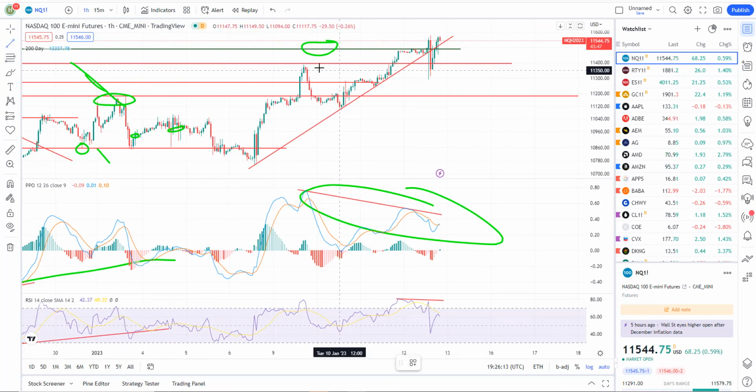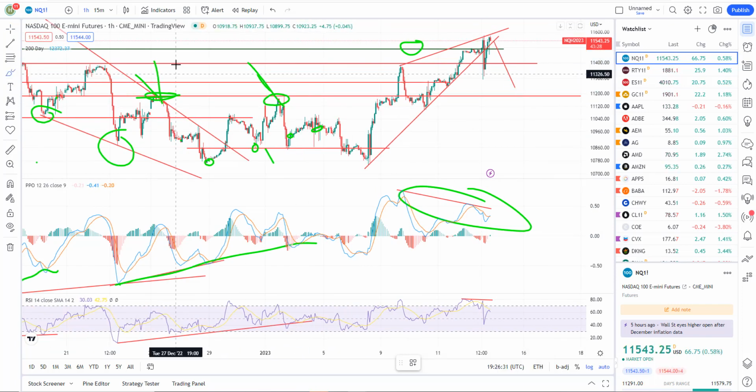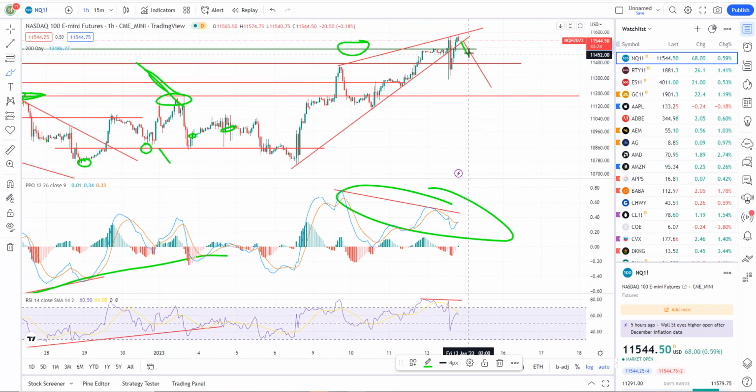And the projected wedge on this one is basically right here. We mark out the widest part of the wedge, and it sets us up for a move somewhere down, probably down to this 11,192. That's consistent with former resistance right here. So I think we trade down to there as support. All right, that's all I have.